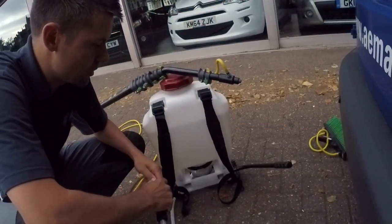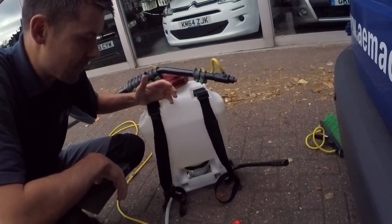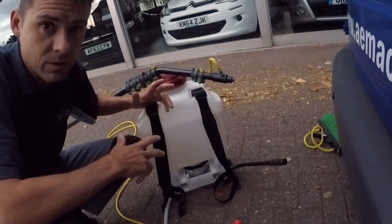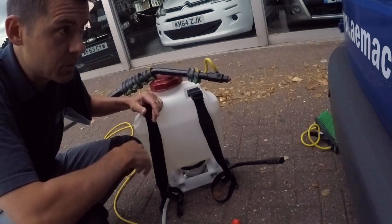To spray the solution, I'm just using this knapsack setup. It's a gardener's knapsack, for spraying weed killer, that kind of thing. I use it sometimes for spraying different cleaning solutions that I sometimes use.